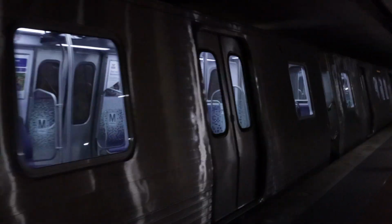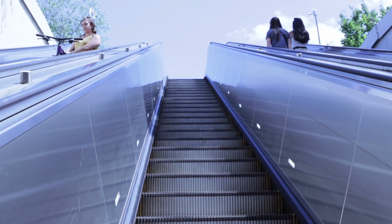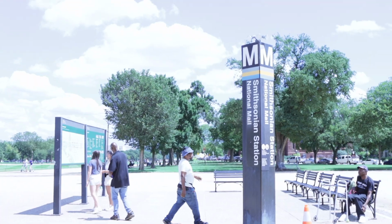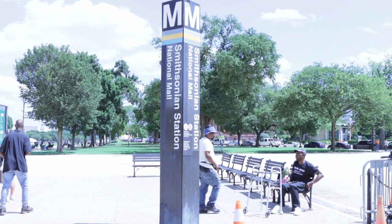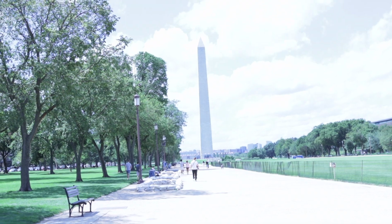So we got on the train. Here's a newer looking train, like I told you. You see the difference. You see the silver, the chrome, whatever it is. So we finally arrive at the Smithsonian stop, which is the closest stop to the monument and the Capitol, which are opposite sides, but I chose to go to the monument side. Which here it is. Here's the monument.